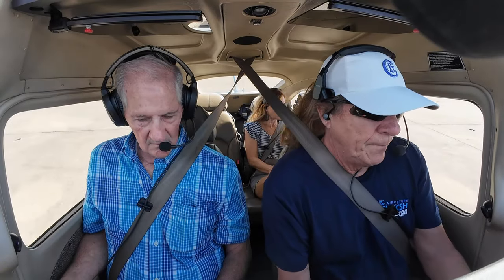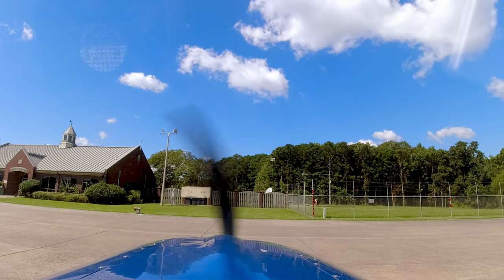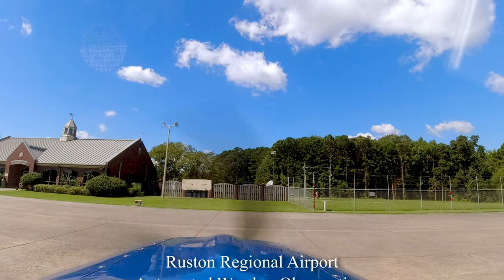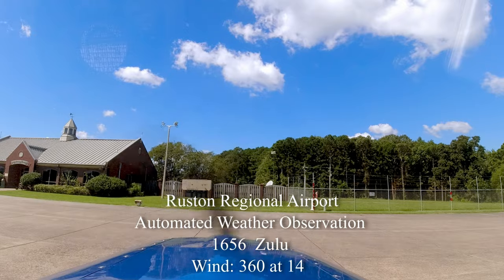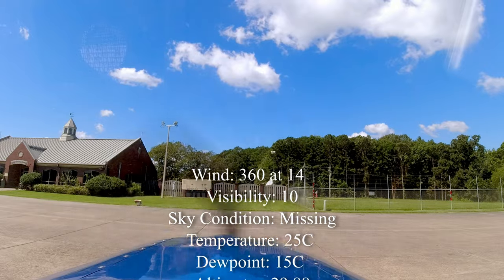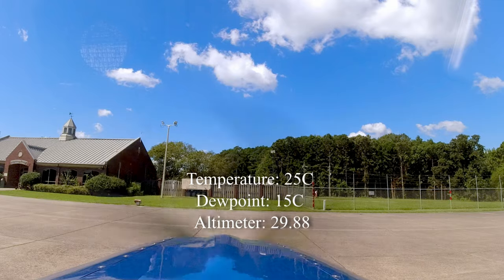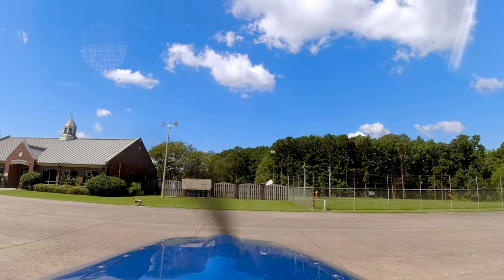Clear left, clear right. Western Regional Airport, automated weather observation. 1656 Zulu, wind 360 at 14. Visibility 10. Sky condition missing. Temperature 25. Dew point 15. Altimeter 2988.